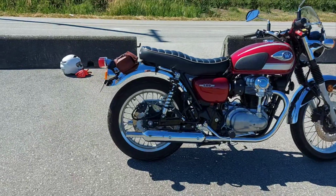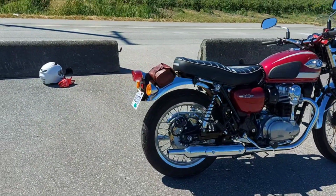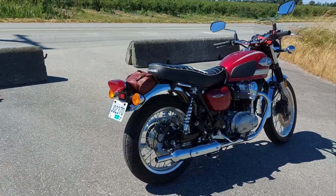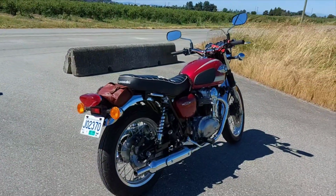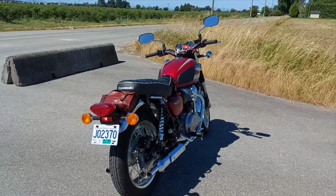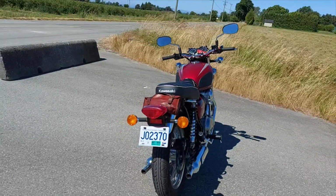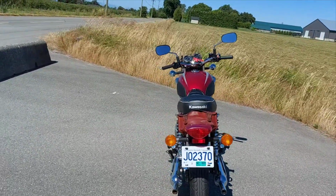And the Triumph did have a couple other technology things I wasn't really looking for, like the ride-by-wire, the traction control. Those felt like things that might be problematic down the road, because I just wasn't looking for that. I was really looking for basically a bike from the 60s or 70s, but something that would start every time I went for a ride and wouldn't require a ton of maintenance. And I think, again, overall the W, for me at least, was probably the right pick.